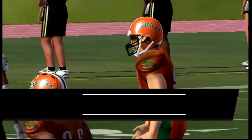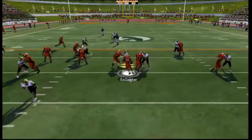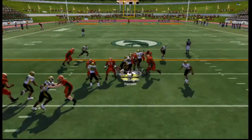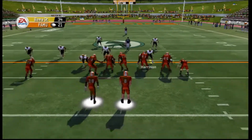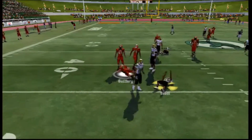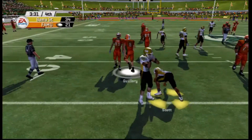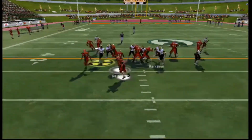And then here comes the FAMU offense again as that pass is dropped. Next play, here comes Gallagher. Gallagher tries to break through a tackle, and he does, but he's brought down right before the first down marker. It's 3rd and 2. 3rd and 2, here comes Guillory. It's a keeper. Ben Scott makes the play. It's 4th and 1, and the FAMU fans want the Rattlers to go for it, and they do.